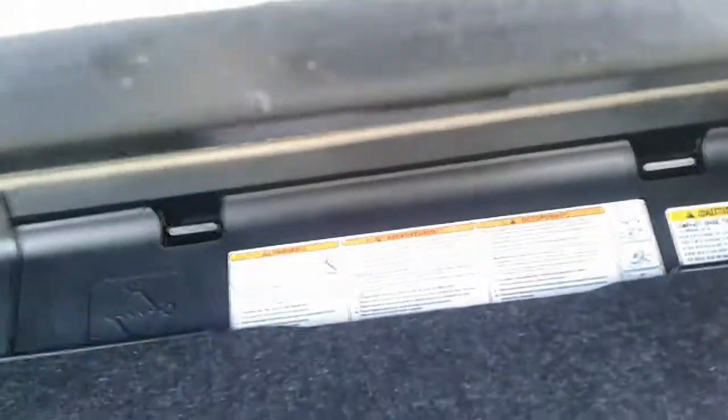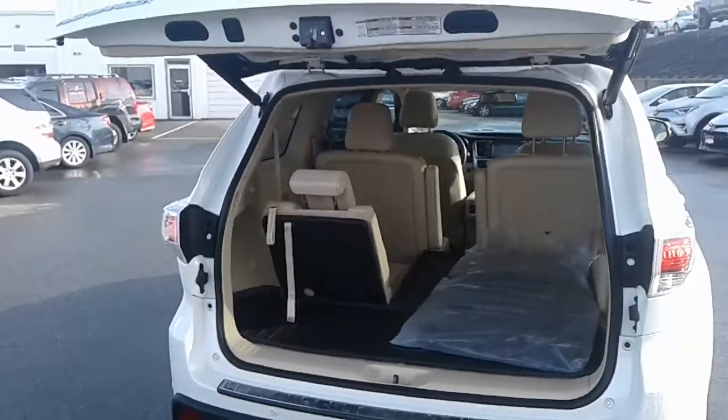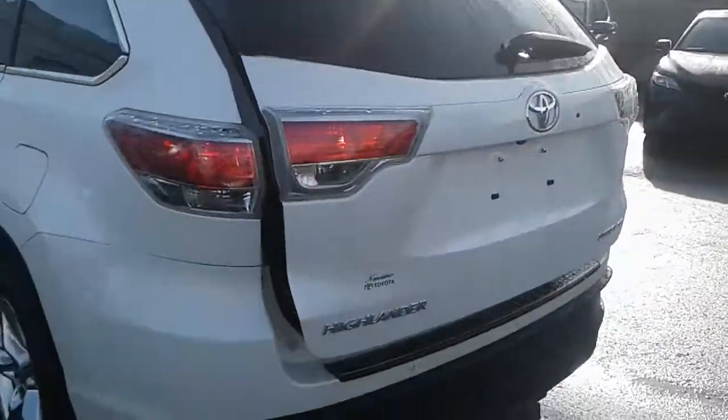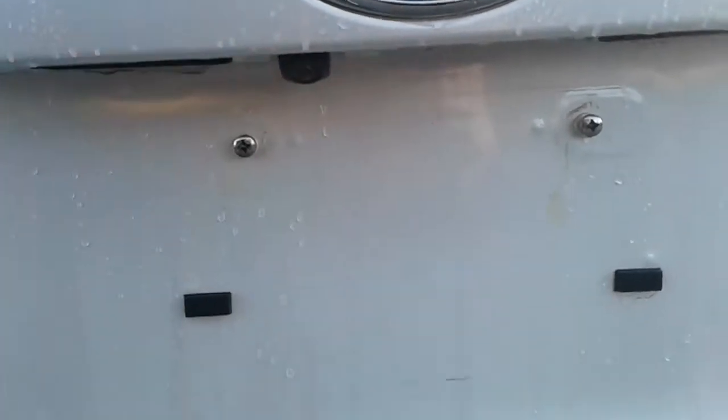And underneath here is where your jack is. If I had not moved the seats around so much, we'd be able to see it easier. Push the button here, she closes right up. Oh, and one thing I did forget to point out was the backup camera. So it's right here and it shows up on that multi-information display for you.